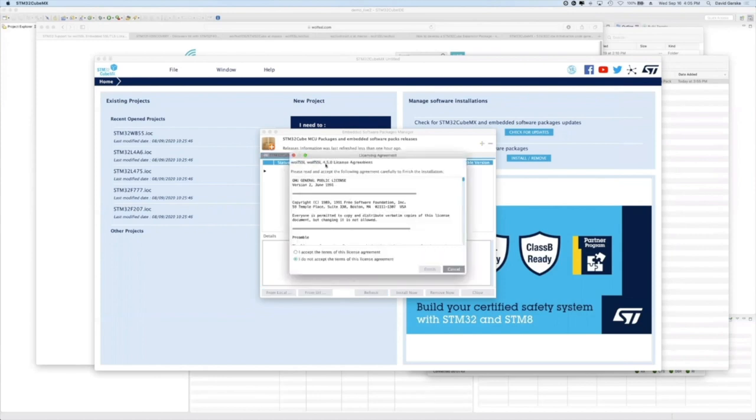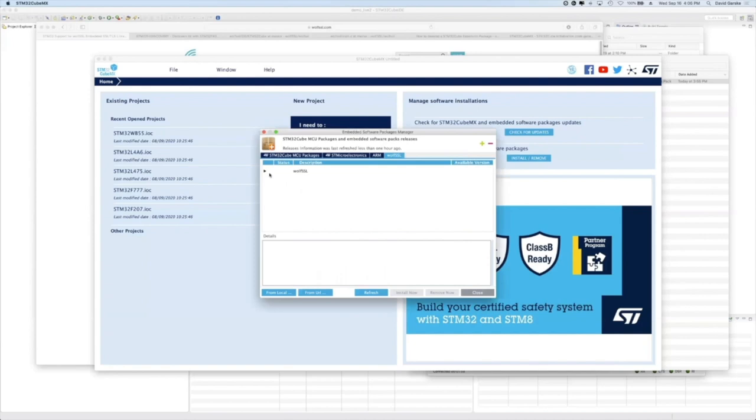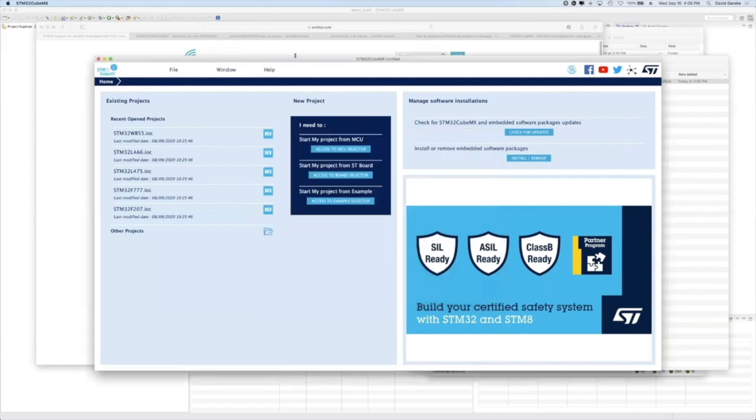And this is based on our latest 4.5.0 release, and this is GPL v2 license. We also offer a commercial license for purchase. So as you can see, the pack is installed here, and we're done with this part of it. So now I'm going to take you over to the CubeIDE.